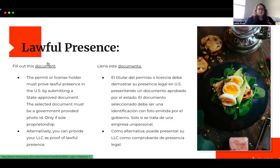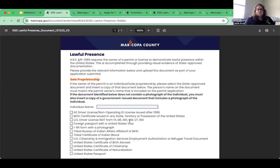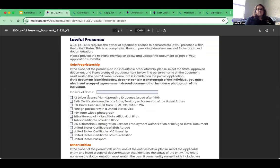And this is what the document looks like. It'll explain exactly what the approved government IDs are that they accept for verifying your identity. There are things like a driver's license, your birth certificate, a passport. If you do use a birth certificate, those generally do not include a photograph, so you will need to provide an additional piece of ID verifying you are who you say you are.